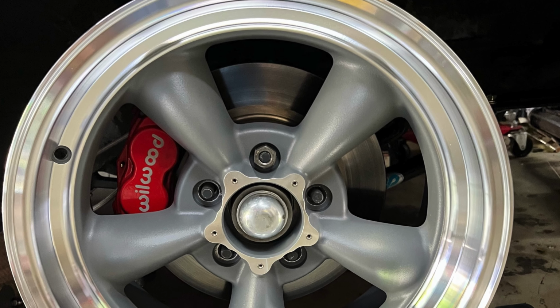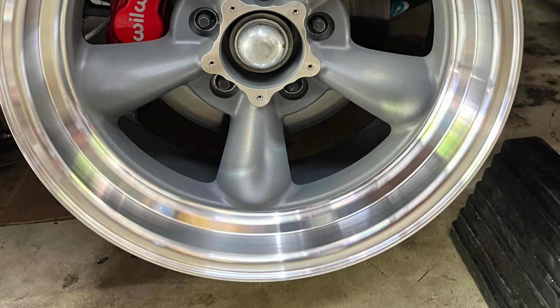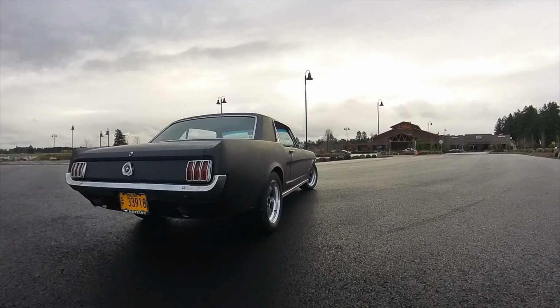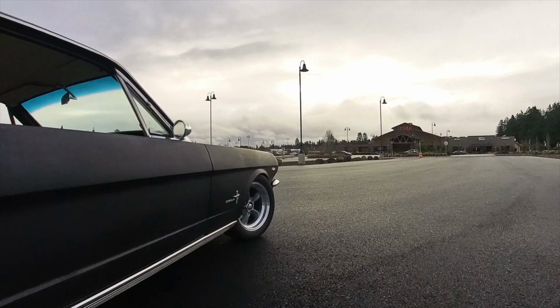Now it was time for better wheels and tires. I picked up a set of American Racing Torq Thrust wheels, very classic for the Mustang, and some nice sticky racing tires. It's really transformed the look of the car. I really love the way they handle. A lot more traction for sure.